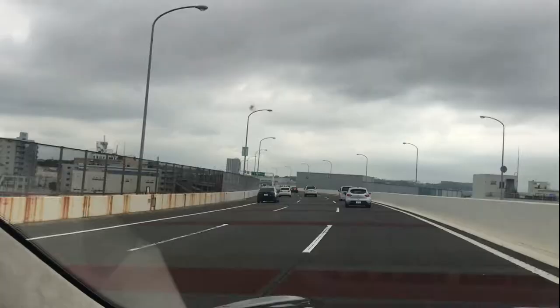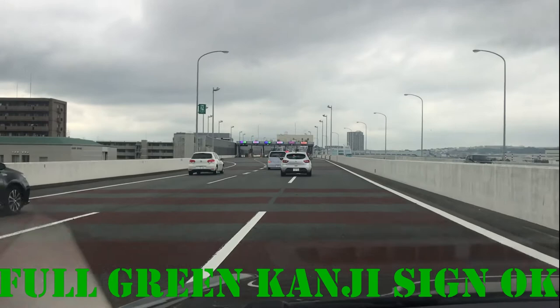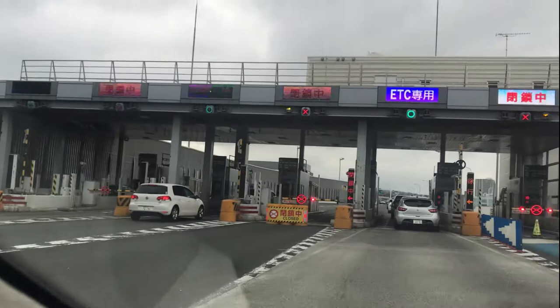Okay, if you do not have an ETC and you're just paying with cash, you have to go through the full green kanji lane. Let's just call it that. There's one all the way to the left over there. It's half green, half purple. That is okay. You can go through that. Whatever you do, don't go through the ETC-only lane. But if you're paying with cash, you can go through the half green, half purple kanji lane.